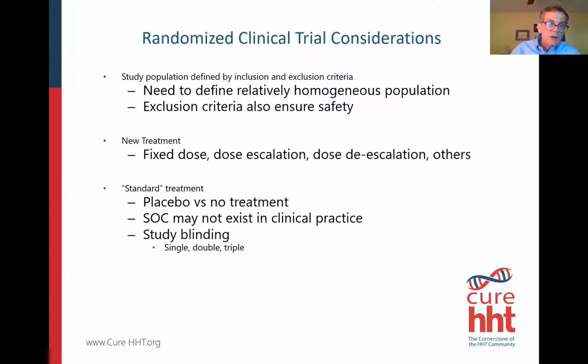And then we had to decide, well, what is acceptable as standard treatment? First of all, the patients not randomized to pomalidomide would need to get a placebo. So we had to figure out how to get a placebo made. And fortunately, Celgene was willing to do that for us at no cost, because those are very expensive. But also we wanted to allow standard of care treatment in either arm.